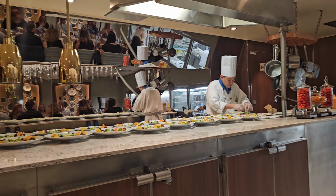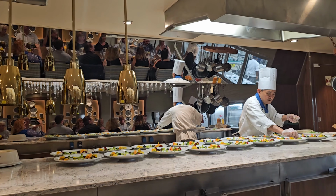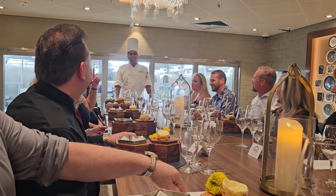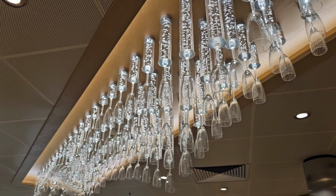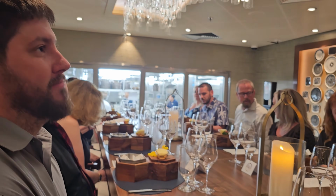Alright, welcome to the chef's table. So how was the canopy session? Lovely. Good? Everybody knows what you ate already? No, right? There's going to be a test. This lovely chandelier, I was really impressed with it, and I love the dining room. It's the nicest we've been on Carnival ships for the chef's table.